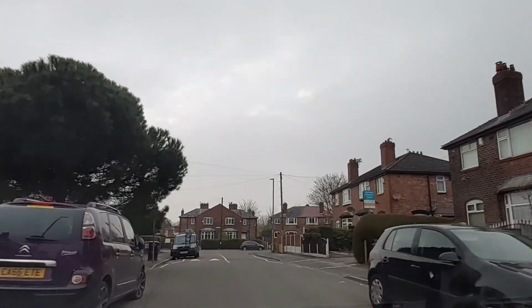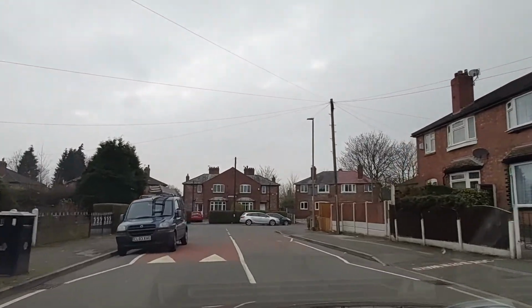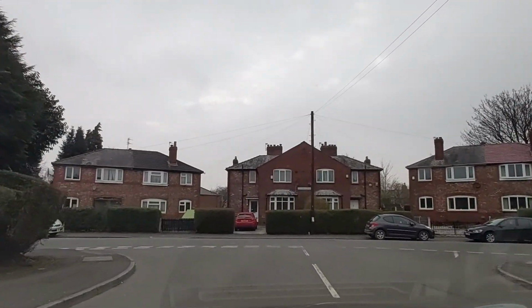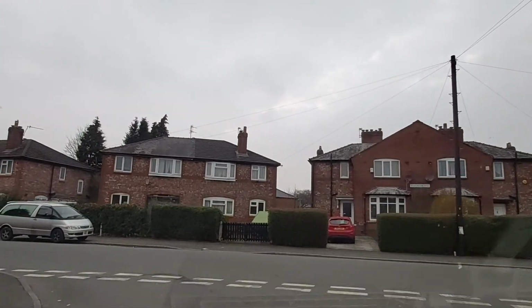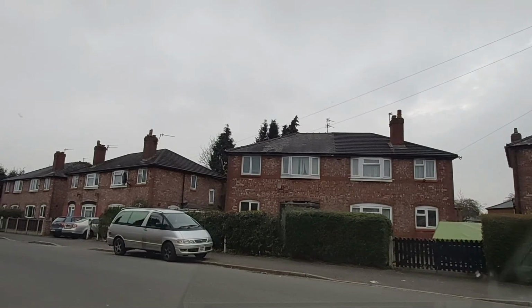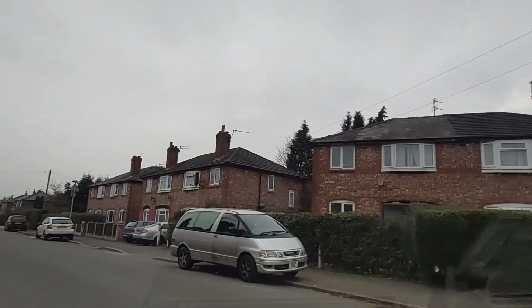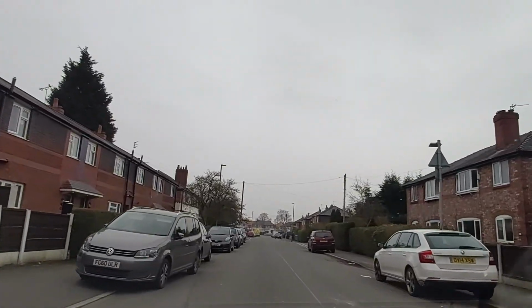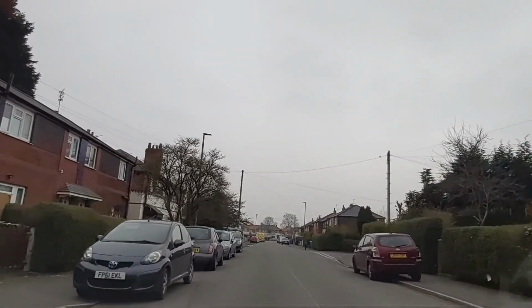So we're going left at the junction. Look in the center mirror, left mirror, signal left. Turn left. Position ourselves close to the left side because we're turning left. And then look right and look left. If it's safe, be okay to move off. Look in the center mirror, check the mirror, everything's okay behind. Speed on this road is 20 miles an hour.